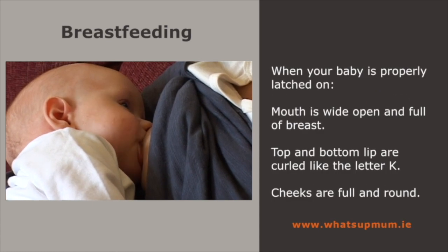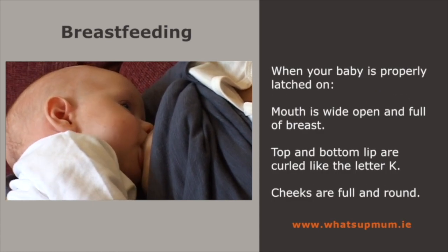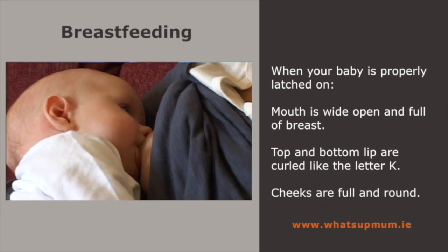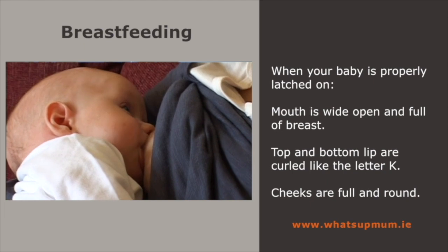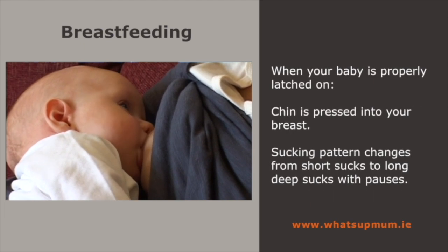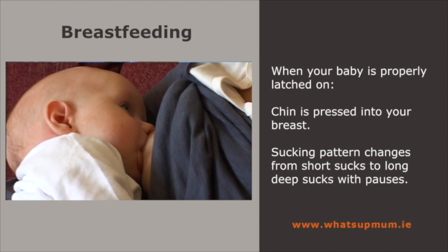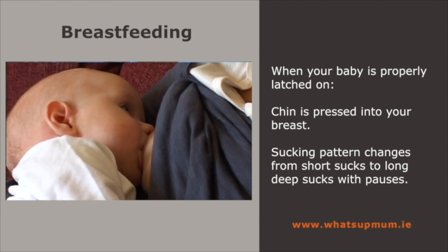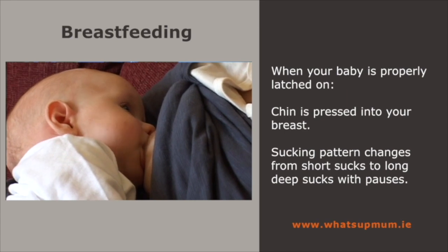When your baby is properly attached to your breast, you'll notice that his mouth is wide open with a big mouthful of breast, and his top and bottom lip are curled out, like the letter K. His cheeks are full and rounded, and his chin is pressed into your breast. The suckling pattern changes from short sucks at the beginning to long, deep sucks with pauses.